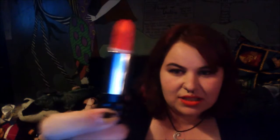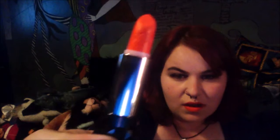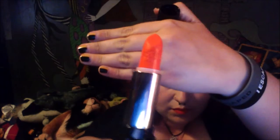Let's talk about this, which is my Kat Von D Studded Kiss lipstick in Go-Go. And I can't get enough of this packaging, this really cool studded sort of packaging effect. And this is the bright orange, and also it's got the Kat Von D cosmetics brand logo in the bullet, which is really cool. I love it. It's very matte.